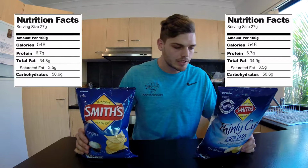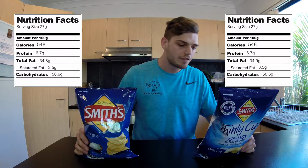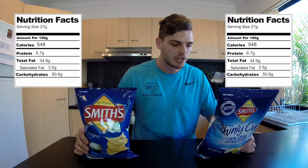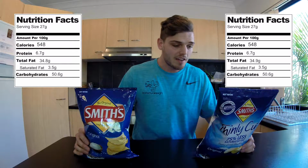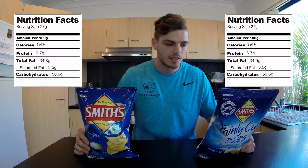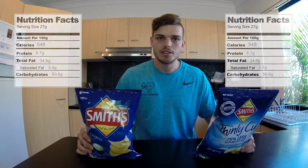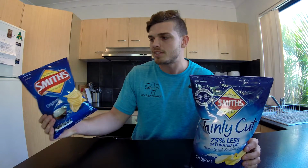And if we look here closely, in the small text under no artificial colors, no artificial flavors, no preservatives: 75% lower in saturated fat when compared to potato chips cooked in 100% palm oil. So these chips aren't cooked in palm oil. So these are compared to chips only cooked in palm oil, not 75% less than these. So if you bought these, you'd be buying these, just thinly cut.